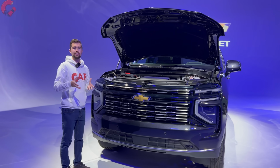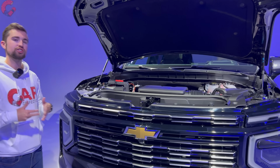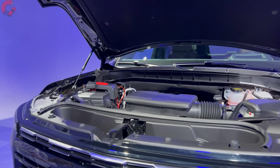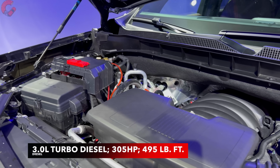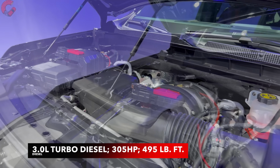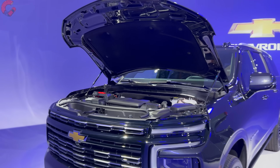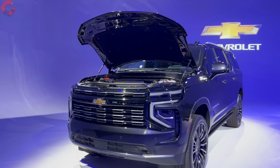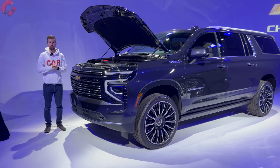However, there is an update, and that's going to be with your 3-liter Duramax diesel engine. This is moved into the second generation. And with this model, it is going to be making more power, 305 horsepower and 495 pound-feet of torque. This is the same motor that you first saw in the updated form in the Silverado. Now it is here in the Tahoe and the Suburban.